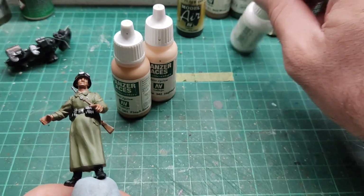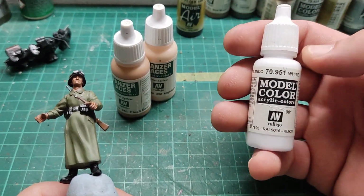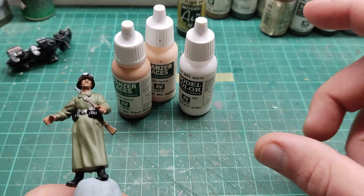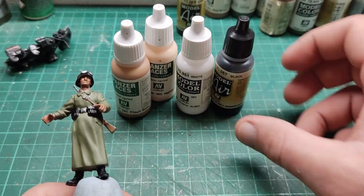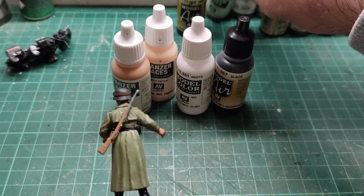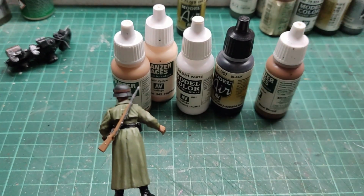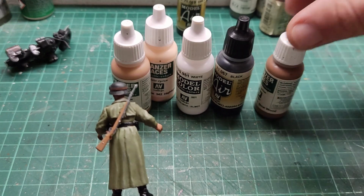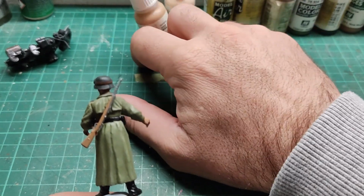Apart from that, I have used for the white of the eyes, this is white, 70.951, and for his pupils I have opted for black, 71.057. Apart from that, I have painted the carbine rifle on his back with a combination of 311 Panzerace's new wood and gunmetal, of course, 71.072. So let's move the paints aside, and that's everything I have done onto him.